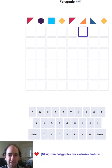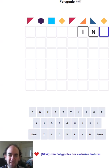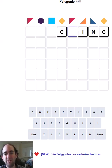I'm trying to guess a word, and where the shape at the top is repeated, the letter is repeated. I've got an 8-letter word today with not that many repeated letters, so it might be an ing ending, for example, which would have the G also in there.